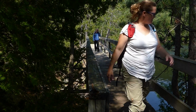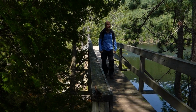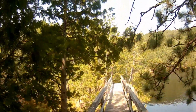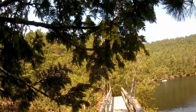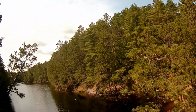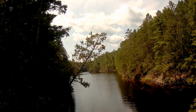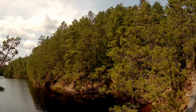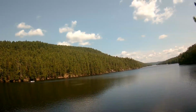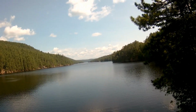Pine on one side and cedar on the other. So this is the lake, the east of the two, between the headland and the mainland. And this is the Mattawa River, and that goes all the way down to the mouth where it meets the Ottawa. Quite a place.